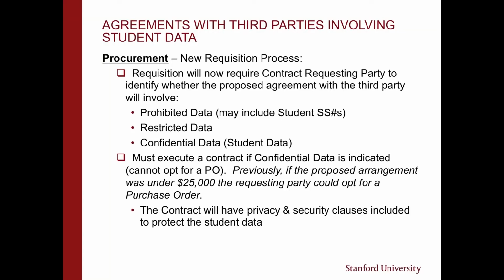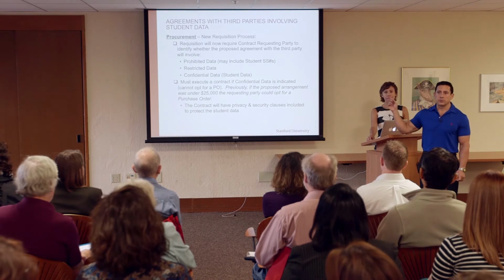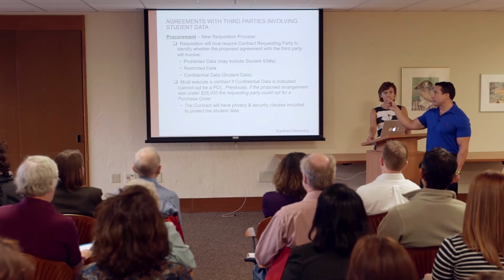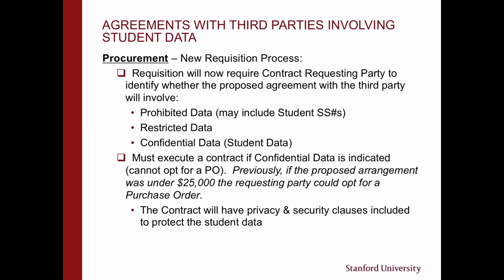I'll just talk briefly. There's a new contracting process that's going to be reflected in the requisition form. Previously, if the contract was under a dollar amount, $25,000, you could just bump right over to a purchase order. We are going to implement, and it should be in place very soon if it's not already, a series of fields, so that if the third party you're working with is going to be handling confidential data, student data, you would check that box, and a contract would be required. You wouldn't be allowed to go to purchase order. The reason is we want to make sure we're holding that vendor to certain privacy and security standards that are reflected in the contract. And just to interject, the terms prohibited, restricted, and confidential data are based on the university's data classification system. I think Michael's going to talk a little bit about that.